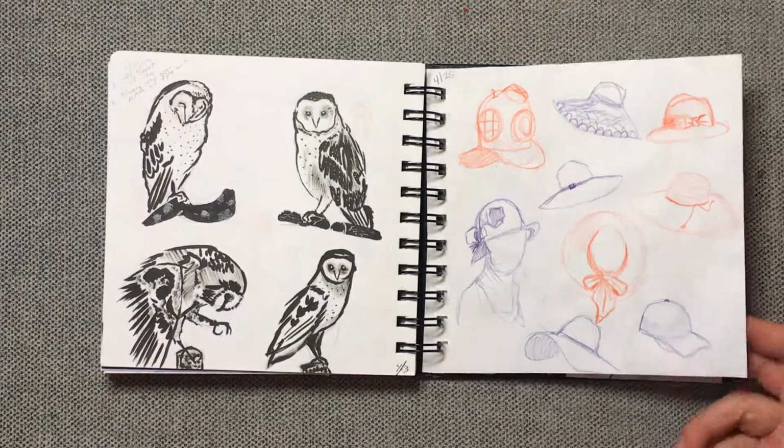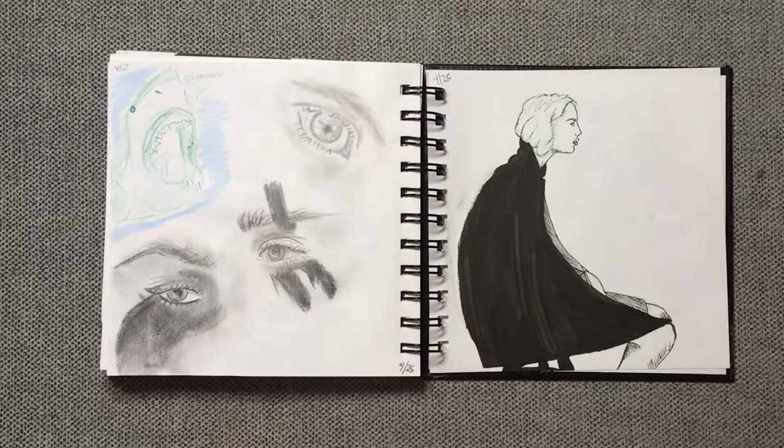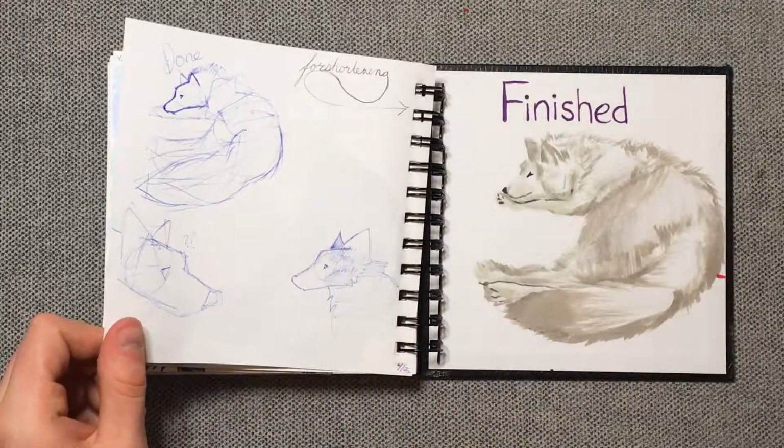And then I drew some hats. I like the shading on that ball cap. Some eye studies and a shark. And then here we are again with that big block of color, just a girl sitting on a stool with kind of a black cape. And again, profile, as always.